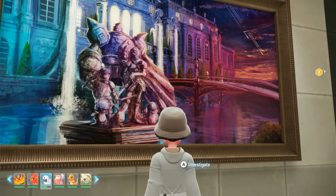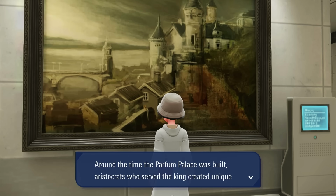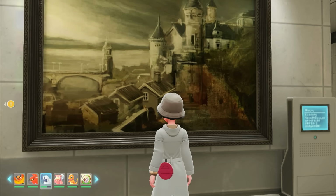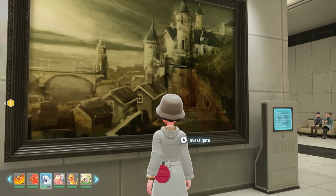It actually looks gorgeous. There's another thing as well related to the Perfume Palace, which is apparently this place was created by aristocrats who served the king and created a unique castle in their territories. This work is highly praised as a piece that captures that period in time. It looks like a gorgeous castle in the art.